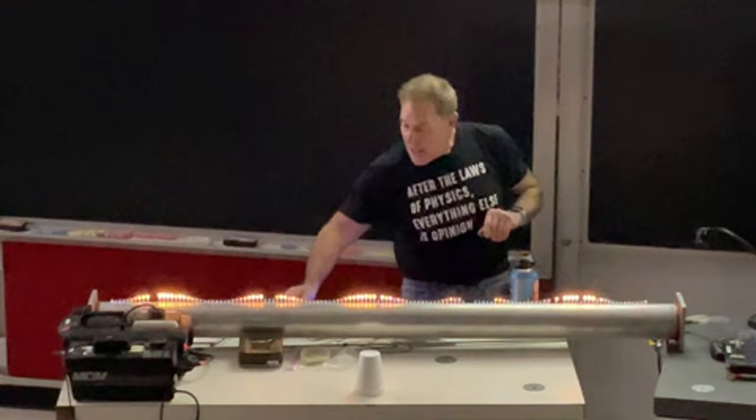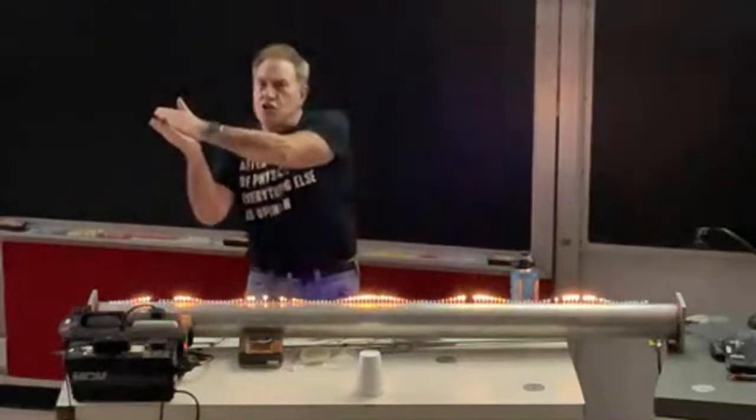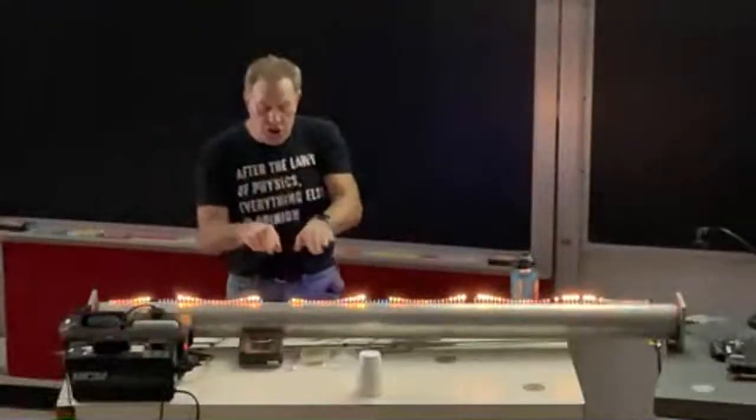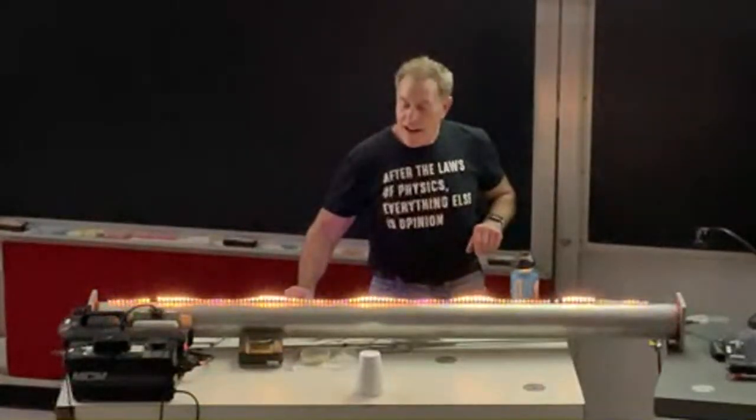That's our sound wave. Now, question for all of you. If I go higher in pitch, higher in tone, is it a smaller wave or a bigger wave? Smaller. How do we find out?